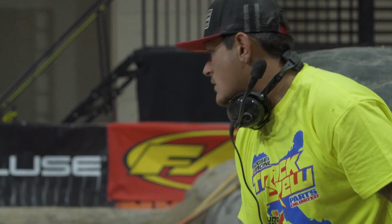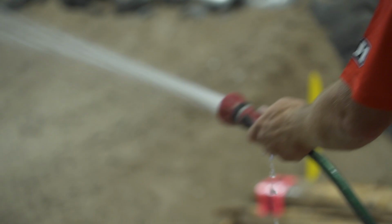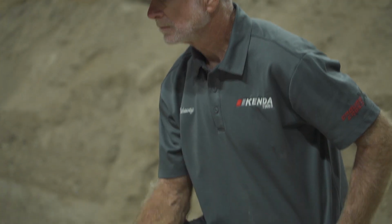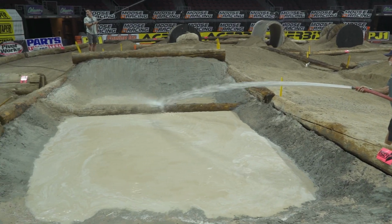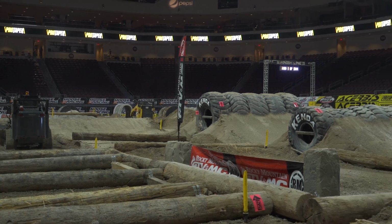We have about 150 logs in here. I think there's about 40 to 50 ton of rock, and 50,000 gallons of water into the dirt to get it to the point where it is right now. And with the pond, we bring in the concrete truck and pour the pond. And basically over the course of the week, we develop what you see here, this beautiful EnduroCross track.